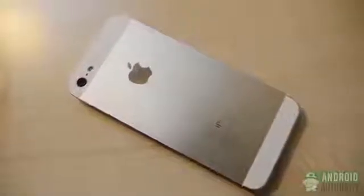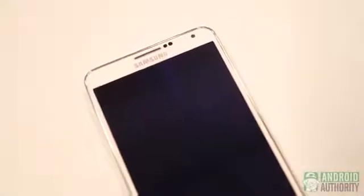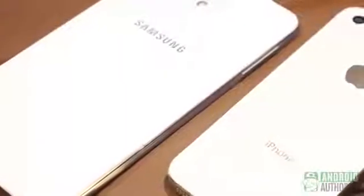A very quick look at a couple flagship phones, perhaps more as an exercise in realizing that Apple needs a pretty substantial upgrade to its smartphone, which is soon to happen. For now, these are the flagships we have to compare, and we'll see what Apple has in store for its next iPhone iteration to keep up with what Samsung and Android have to offer.